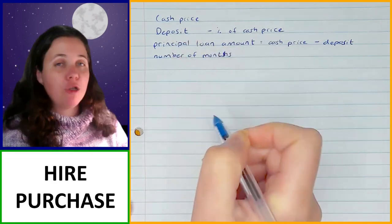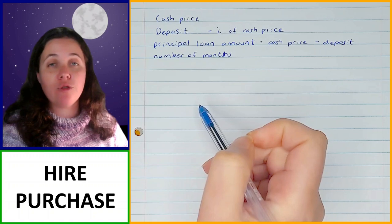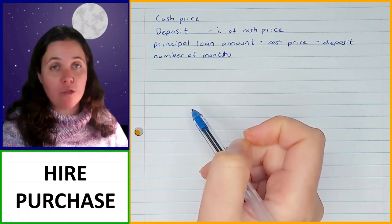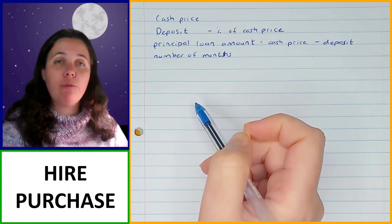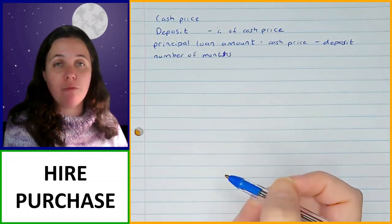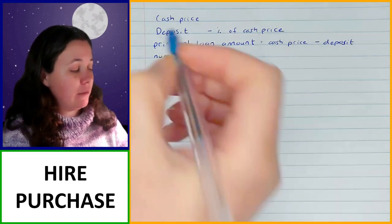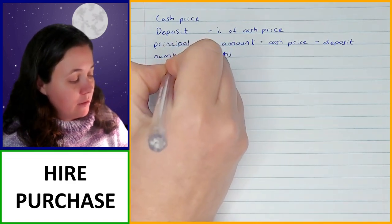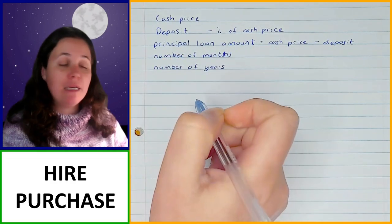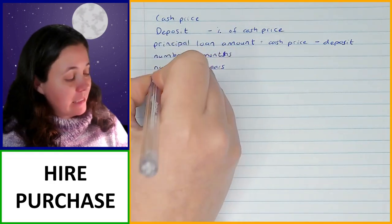Now, because a hire purchase agreement is working with monthly payments, it's important to know the number of months because we have to find out how much they have to pay each month. So we need to know how many months they are altogether. Now, sometimes the time will be given to you in years, in which case you need to multiply by 12 to work out the number of months. If you have been given the time in months, you'll have to divide by 12 to work out the number of years. And you will need to know the number of years when you're working out the interest that they will have to pay. Okay, and that is the next thing that we have, the interest.